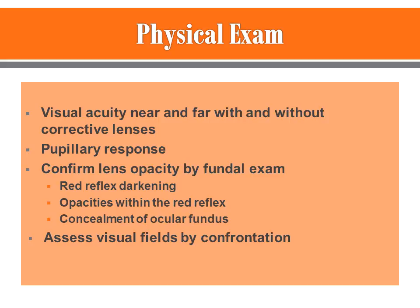So you want to be looking at vision. You want to be looking at pupillary response. You want to be checking the fundus, the red reflex, and doing visual fields by confrontation.